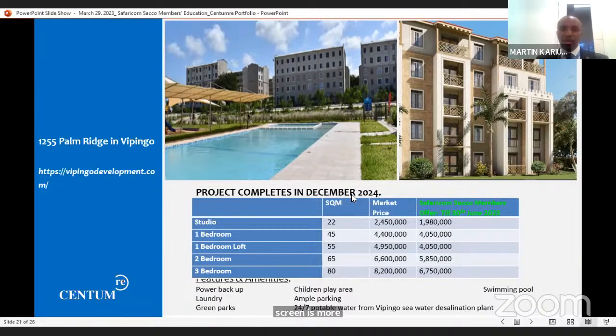So this project, we intend to start construction in May this year and target to finish by December of next year. And you can see it's very discounted for Safaricom SACCO members: a studio at 1.98 million, one bedroom at 4.05 instead of 4.4, a two bedroom from 6.6 to 5.8, and a three bedroom from 8.2 to 6.75. So here we got you covered.